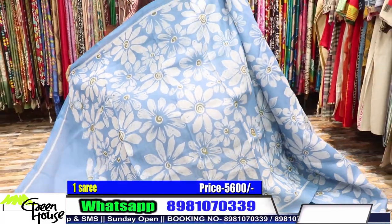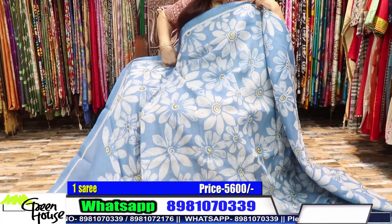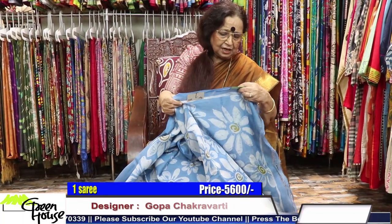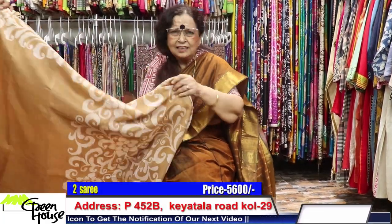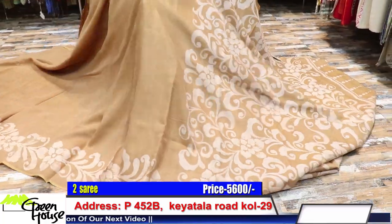I have made, I think, 3 or 4 of them. It was selling from the store. I couldn't help, I have saved a few and this is the one. But the price has gone up. This is with the blouse piece. We are giving it for 5,600. They're all on half tusser. Batiks on half tusser, dear. 5,600. Excellent texture, so beautiful, so comfortable.